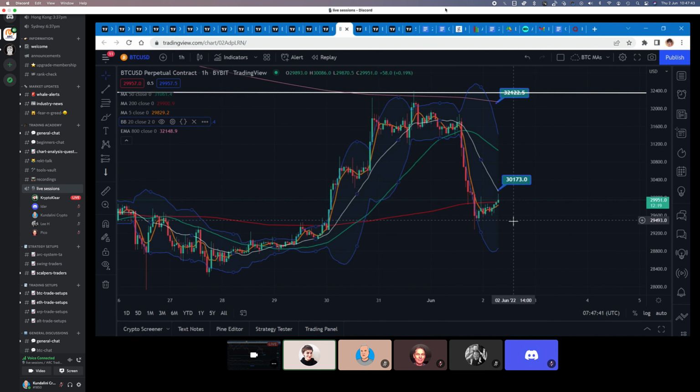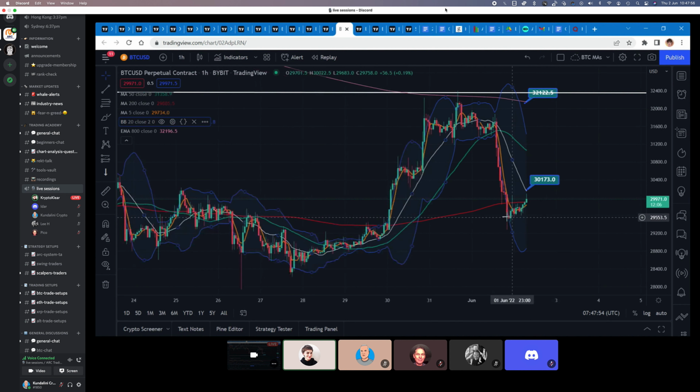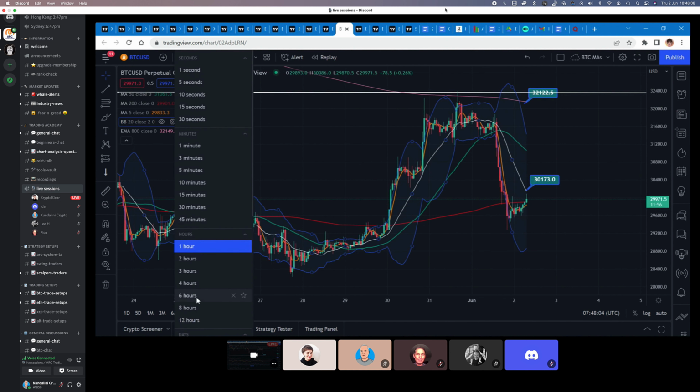So for the reversal, it looks at the moment like the 1 hour is getting exhausted doing all of this, trying to break above the 200. But we need to see in the coming hours how it's gonna behave here. There's a lot of push down from the 20.